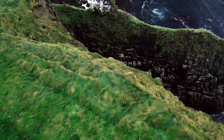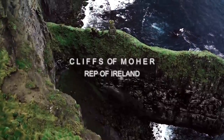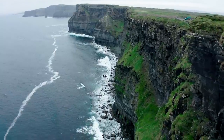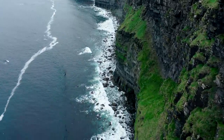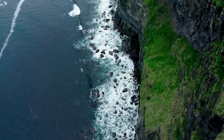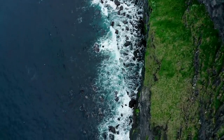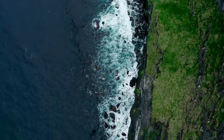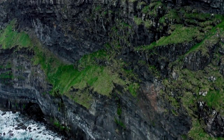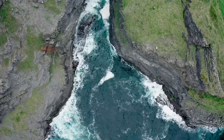Number 2. Cliffs of Moher. Few places exemplify the raw, untamed beauty of Ireland's west coast like the Cliffs of Moher, a natural wonder that reaches 702 feet at the highest point. And while you might recognise them as the Cliffs of Insanity from the 1987 classic The Princess Bride, this wonder is hardly fiction, as the cliffs are located just a 90-minute drive south of Galway.